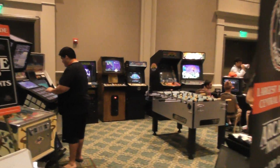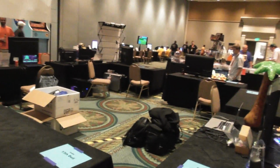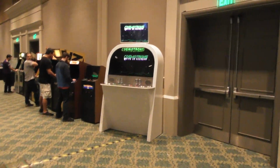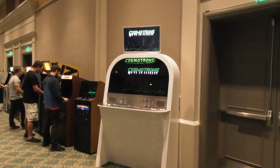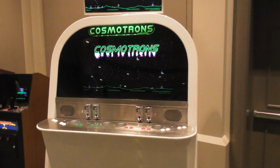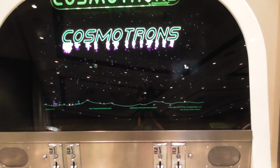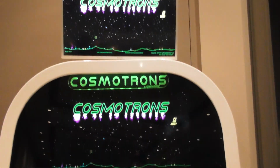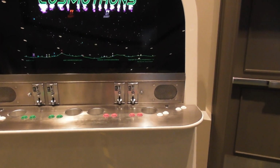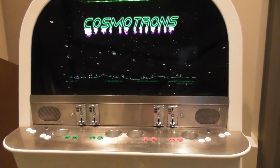Champion Edition Marvel. Some nice candies. Got these guys that have some nice indie games. Since we're talking about indie games, we got the Cosmotrons this year. Really nice independent game. The Cosmotrons from the Arcadeaholics LLC. It's a brand new game. Basically it's a four-player version of like Gravitar and Space Invaders. You got to fight the gravity and stuff like that.